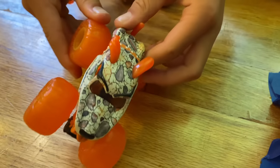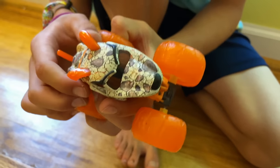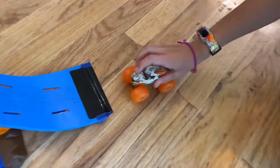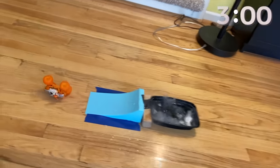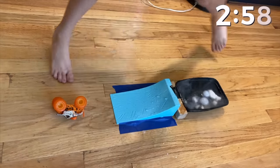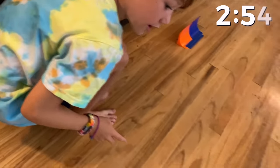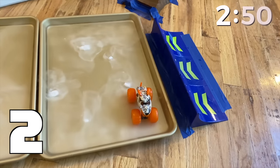Look at who it is! Woo! It's the Monster Dalmatian's Earth and Surf. Let's do it! Woo woo! I hear the dry ice. It's crackling. Are you ready to go? Yes! Woo! Oh! And he flipped into the water! He did! Drive it backwards, so that's one. Into the water! Two!